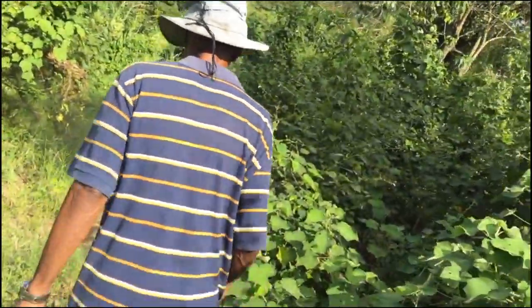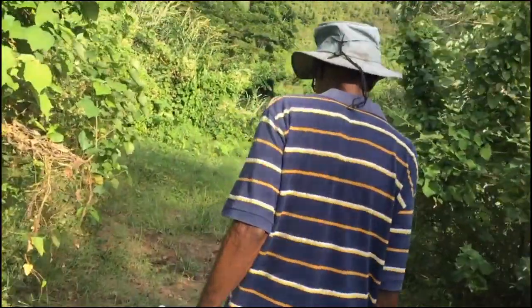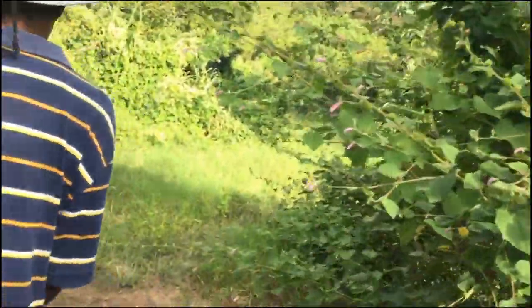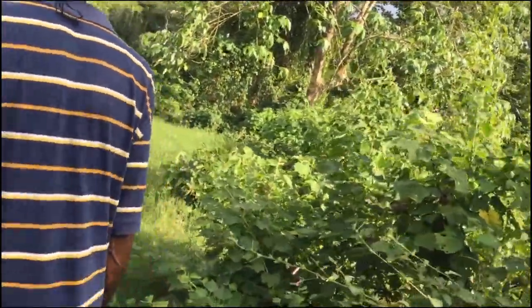What's the problem we have with the shooting range? So you guys just don't be alarmed. You might hear some gunshots in the background, but that's not Jamaican criminals. That's guys practicing at an adjacent shooting range.